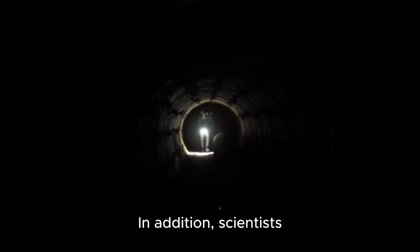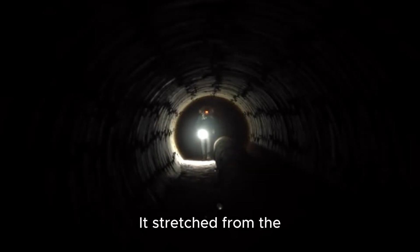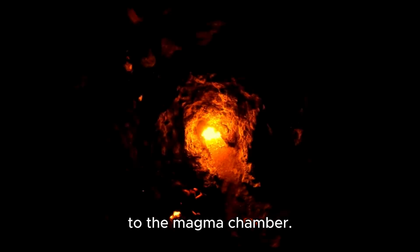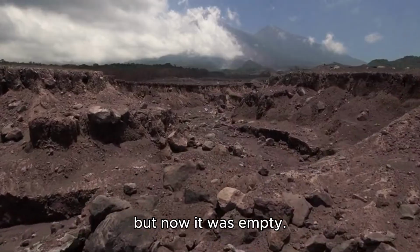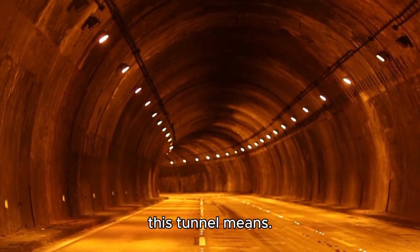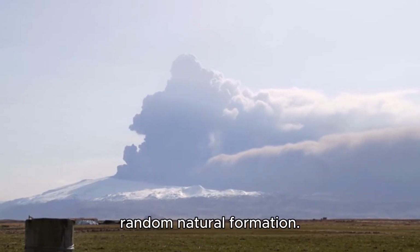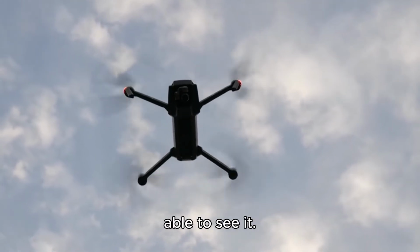In addition, scientists discovered something no one had ever seen before: a tunnel. It stretched from the bottom of the crater to the very top of the volcano. It was this tunnel that led to the magma chamber. Before the eruption, it was filled with magma, but now it was empty. Scientists still don't fully understand what this tunnel means. It's possible that it played a major role in the recent eruption, or maybe it's just a random natural formation. But whatever it may be, thanks to the drone, the scientists were able to see it.